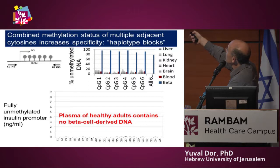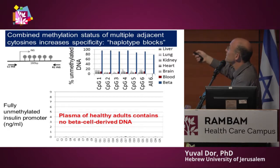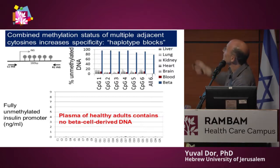Cytosine number 2 is also showing the same, 3, 4, 5, 6. So this is good. There's a signal, but it's not a good enough signal to noise ratio because this will not allow you to detect the DNA from a beta cell that is embedded among 1,000 or 100 molecules from blood, for example.